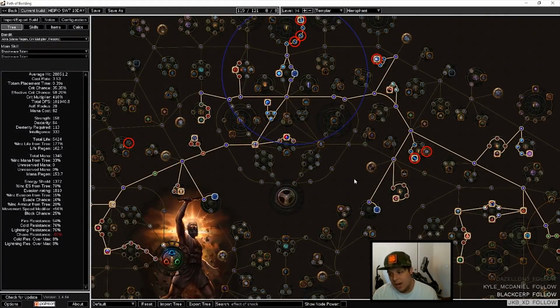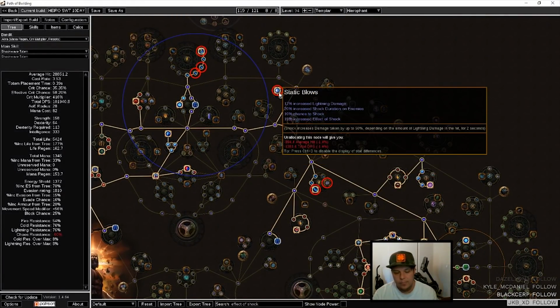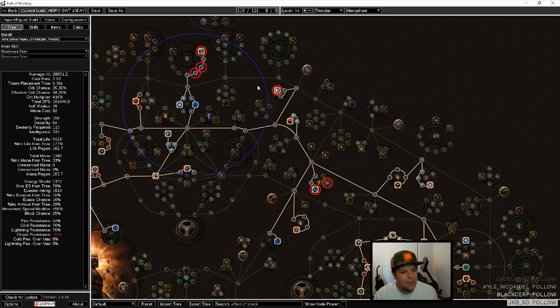Something that I am actually looking at, though, is adding shock effectiveness. This is something I really want to play with. I want to try out builds with shock effectiveness, because I don't think it's really been utilized that much. Maybe it hasn't been utilized because you could simply look at Path of Building and see, okay, if I can't shock Shaper, if I can't shock the Guardians, there's no point in really going for shock effectiveness.